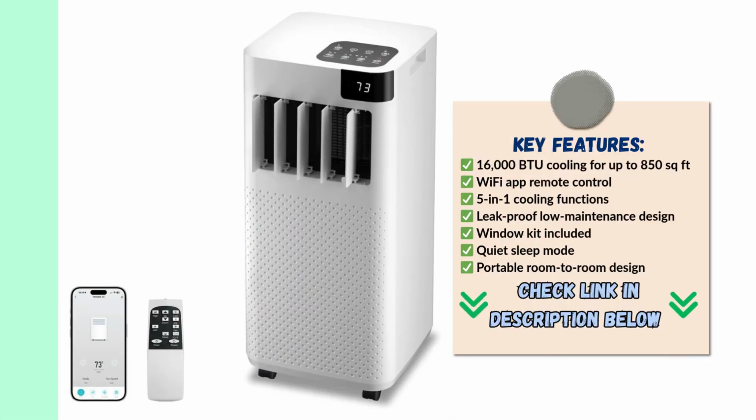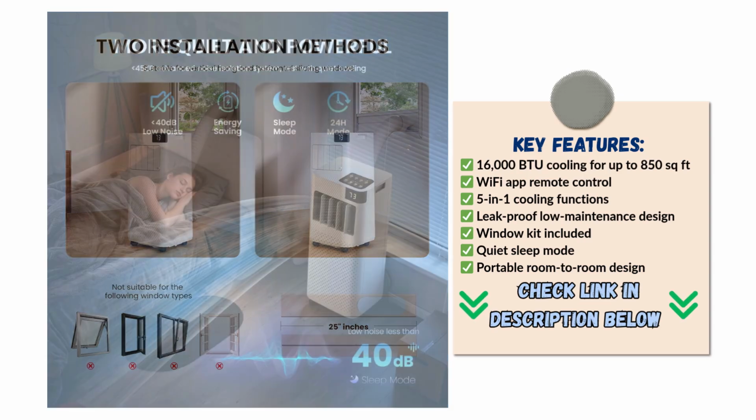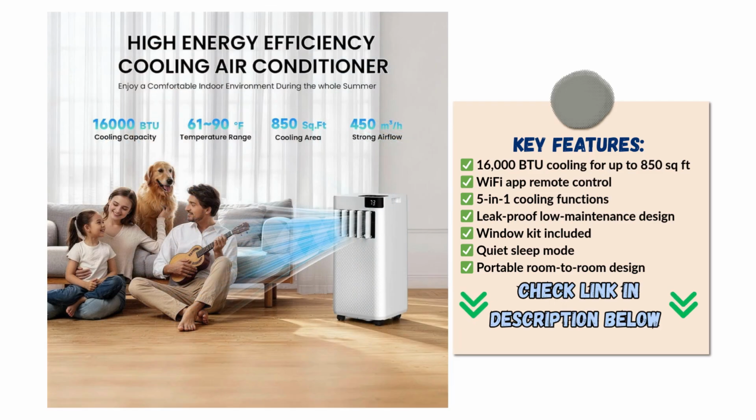Today we are reviewing the Augsmile A016GG 16,000 BTU portable air conditioner. I've looked through the internet, checked customer reviews, portable AC discussions, homeowner experiences, and general feedback about this unit. And in this video, I'm going to break down whether this portable air conditioner is actually worth buying or if you should skip it.